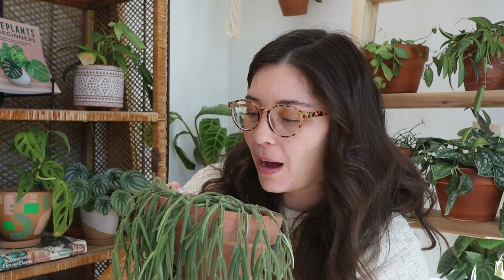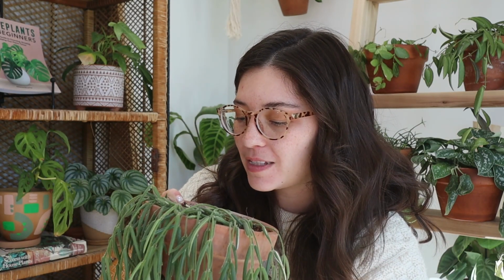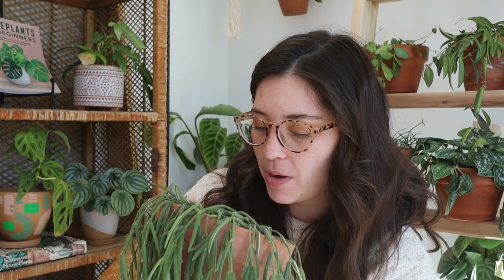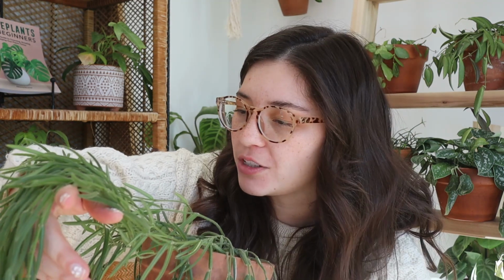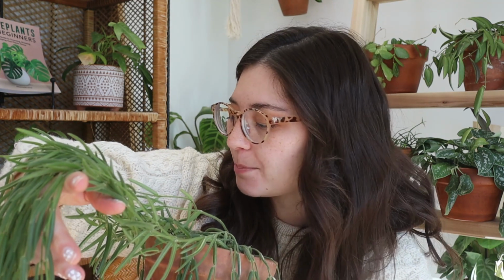It is so beautiful. And I've had it for quite a few years, so it's had lots of time to get this long. And I'm excited to see new growth pop out. It's been a while since new growth has happened, but hopefully soon I will see something. Also, there's a tiny, tiny white bug crawling around in here. And I don't think it's a bad bug because I don't see any bad bugs on this plant at all. It might just be like a little soil organism.